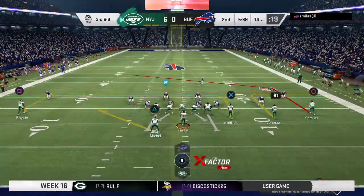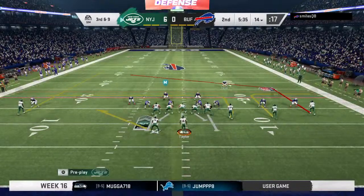The Jets on 3rd down, just 1 for 3 thus far. This is 3rd and 9.